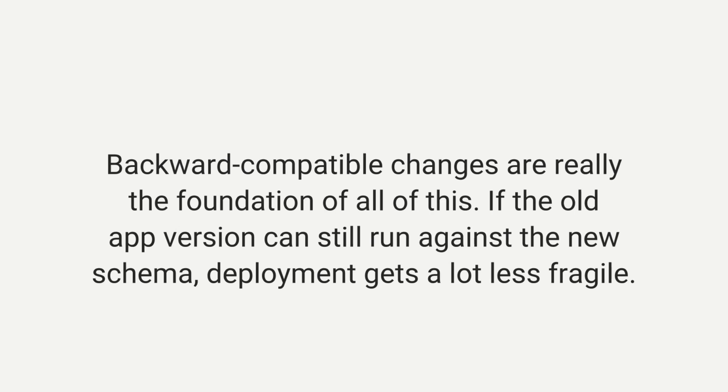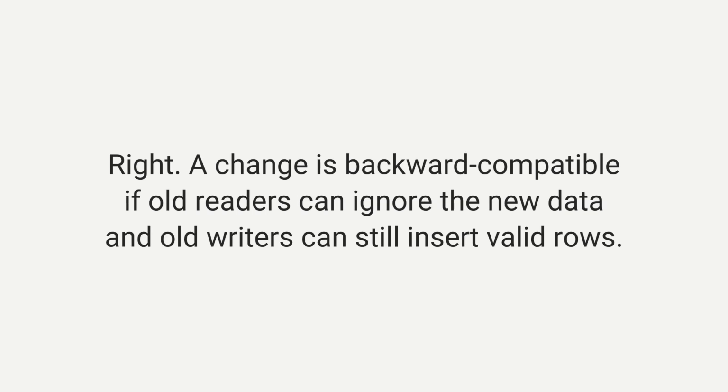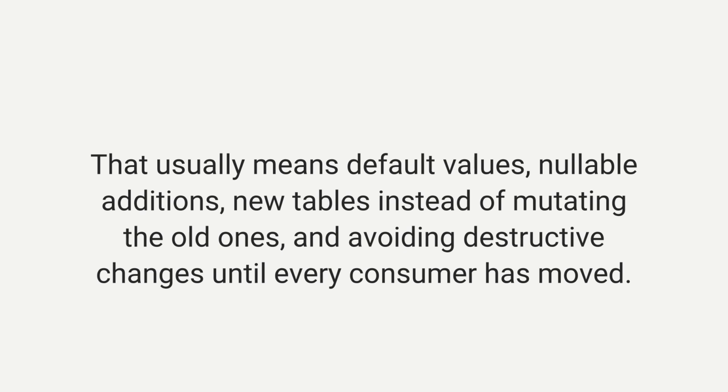Backward compatible changes are really the foundation of all of this. If the old app version can still run against the new schema, deployment gets a lot less fragile. Unless someone sneaks in a small breaking change and calls it temporary. Right. A change is backward compatible if old readers can ignore the new data, and old writers can still insert valid rows. That usually means default values, nullable additions, new tables instead of mutating the old ones, and avoiding destructive changes until every consumer has moved.